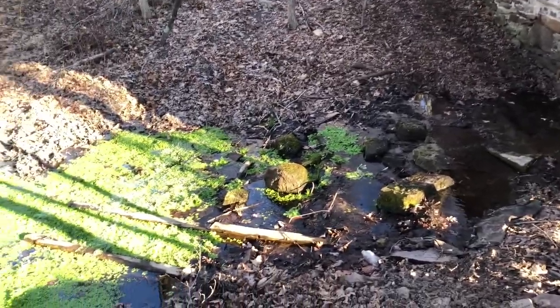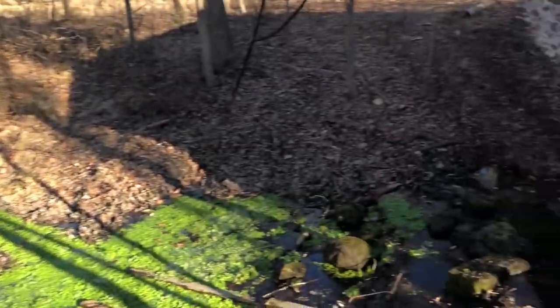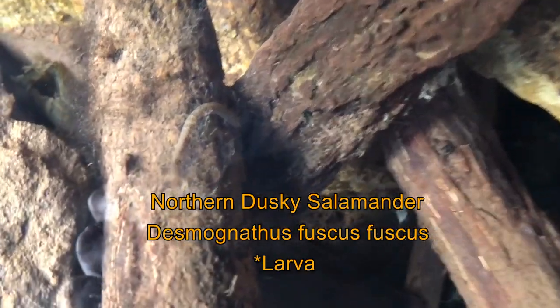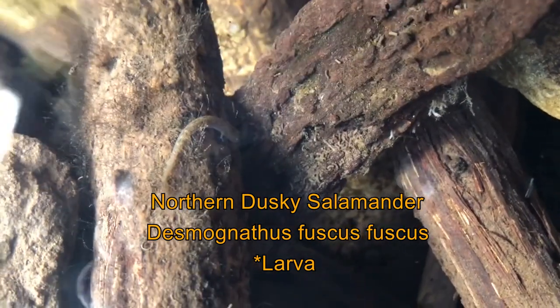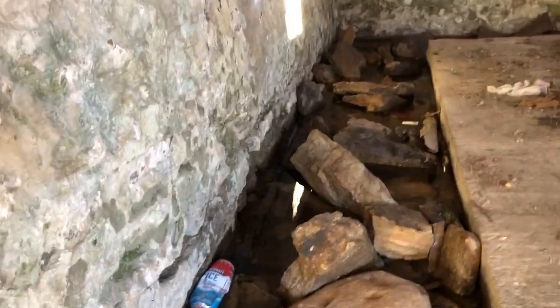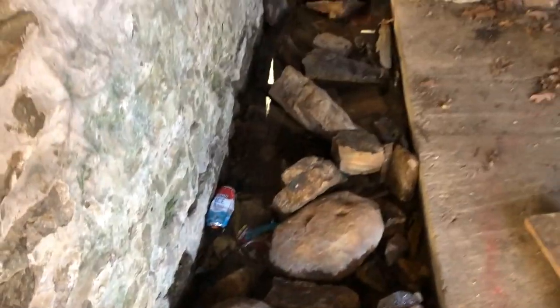So in the winter, I don't look downstream. I look close to the headwaters, close to the source. So right here is probably a juvenile northern dusky salamander. There he goes. I'm gonna try and flip all these rocks and find a red. Teenagers are using this place to party.